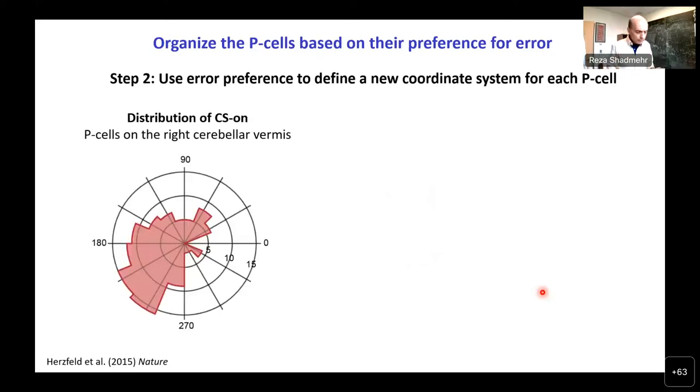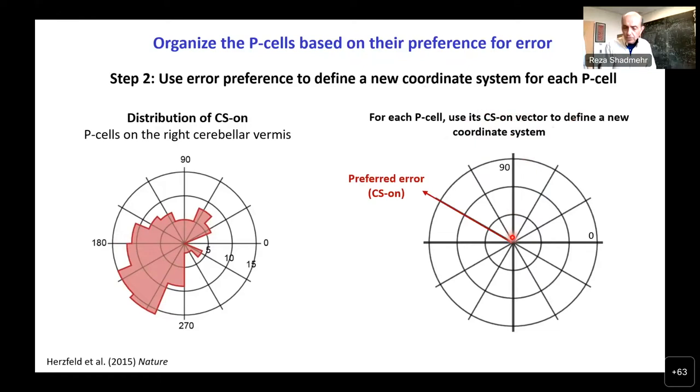So we record from a bunch of Purkinje cells. In this case, they're on the right part of cerebellar vermis. Some prefer upward error, some prefer leftward error, some prefer leftward down errors, and so forth. So here's a distribution. Now, what we're going to do is as follows. For every Purkinje cell, we're going to look at its preferred error, CS on, to define a new coordinate system. So suppose this is the preferred error of a Purkinje cell. So it prefers errors in the direction as you see.